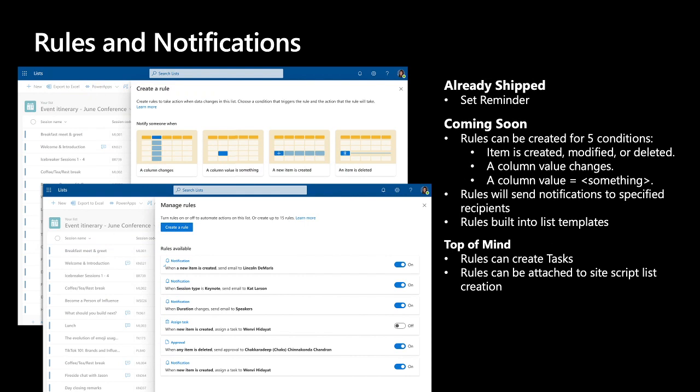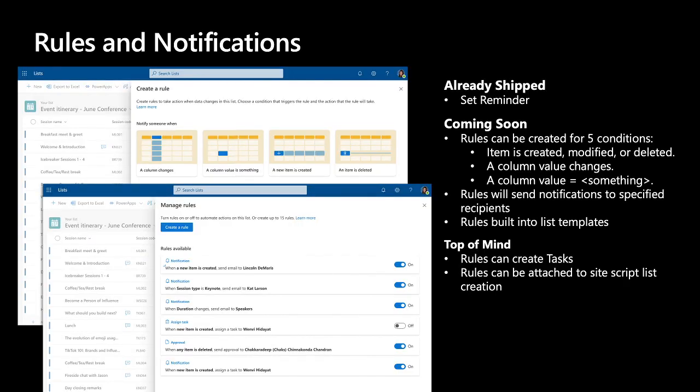Rules can also be built into list templates. Some of our first party list templates are going to have rules pre-configured. So all you have to do is create a list, and right from the get-go, there's an engine in the background that's keeping your team productive and focused. We're also building on more capabilities inside of rules.